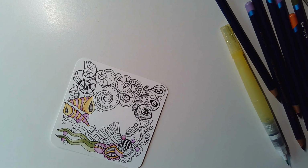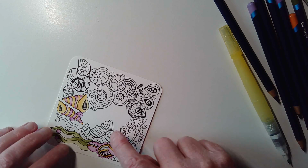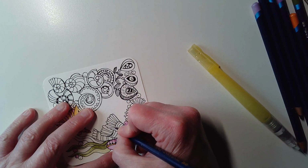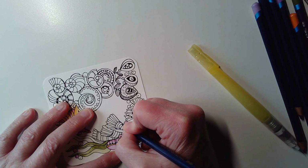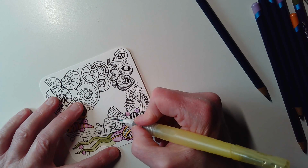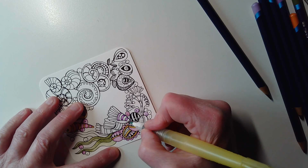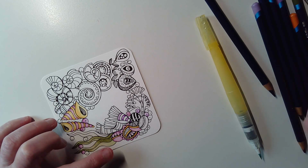Okay. Right then. Hokey cokey. These ones, I think I'm going to use that red violet, mauve here for some of the stripes. So I'll do one. And I'll leave that to dry.